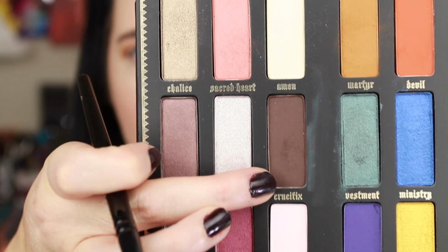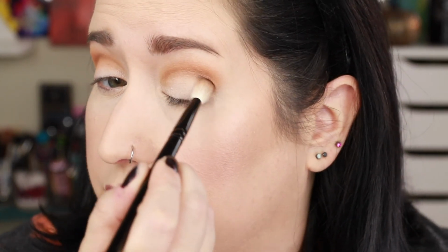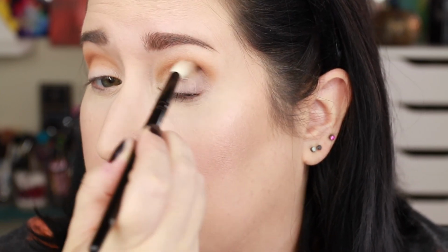Next, I'm going to go into this dark brown matte Crucifix, and you want a slightly smaller tapered blending brush. I'm going to use the Wayne Goss number 17. I also like the Sigma E25 for this. And we're going to start in the sort of outer third, outer V, and pull this into the crease. Don't go quite as high as you went with the first shade. This way you can deepen the crease and create a gradual transition into that transition shade.